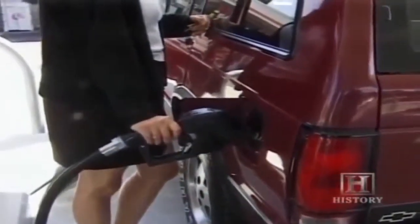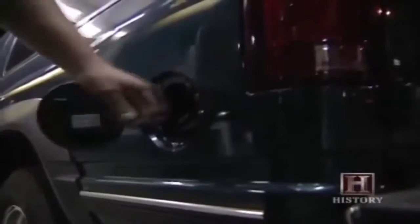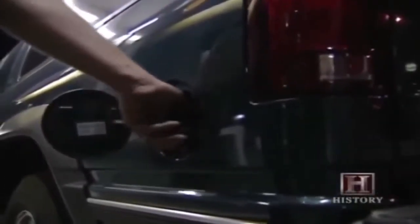Someone once told me that buying gas ranked lower in terms of consumer preference than having a root canal. I don't know whether that's true or not, but why do people put off buying gas? I think because they've got better things to do.